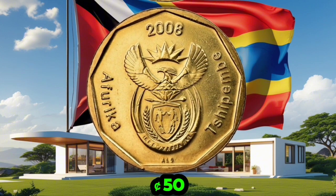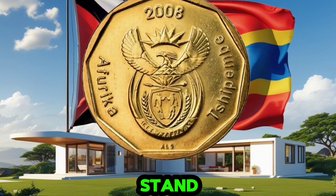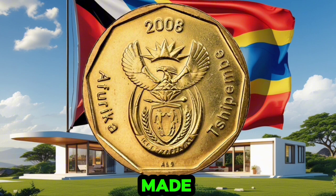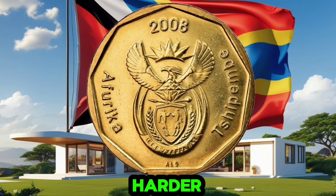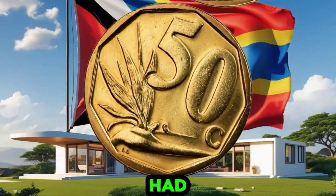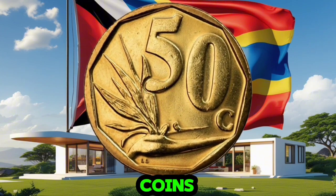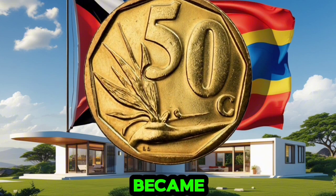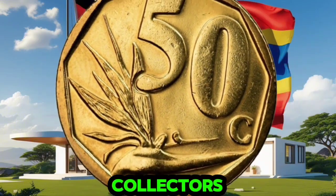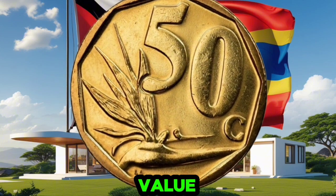Most of the 50 cents 2008 coins were made with the wrong metal alloy, which made them stand out from the rest. Instead of the typical cupronickel, this batch was made with a different material that was much harder and more durable. Additionally, some of the coins from this batch had misaligned dies, which created off-center images. These coins, with their unique characteristics, became known as error coins, and they quickly caught the attention of collectors. Over time, as more collectors began to notice them, their value skyrocketed.